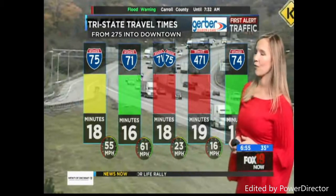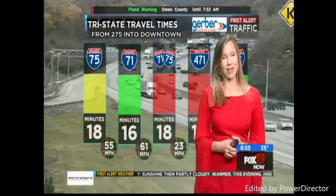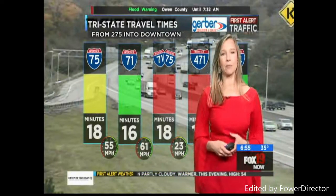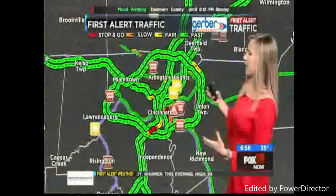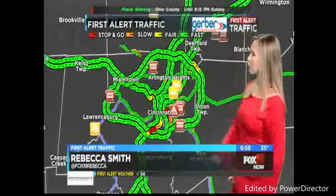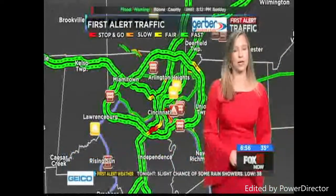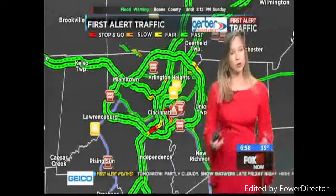You're looking good on 74 right now. Say you're passing through North Bend, Colerain to hitch on to 75 and go south. You should be okay right now. And then as we take a look at our big map, that's what is reflected here. You can see that red indicating some slow travel right as you make your way northbound and you cross 275 in northern Kentucky through the cut in the hill. But for the most part, we're okay.